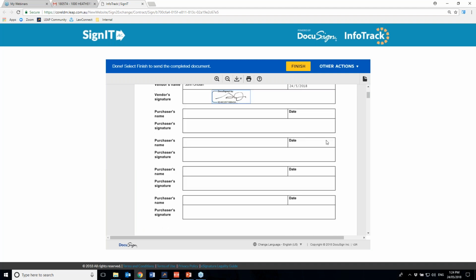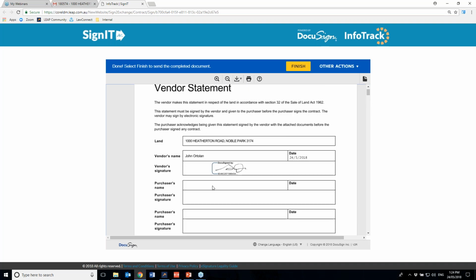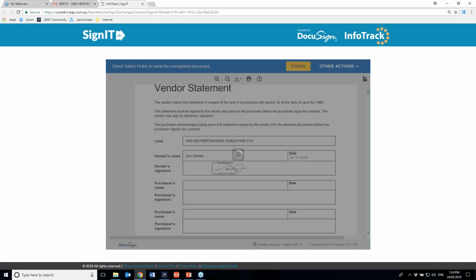Obviously, John would have gone through the document to begin with. And there is a tracking number down here where InfoTrack and DocuSign track the device, the IP address, the date and the time that John would have signed this document, making it super secure and nice and safe and easy for your firm on your end.